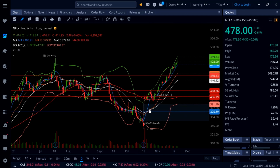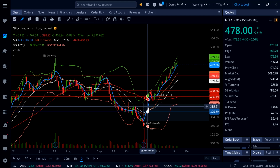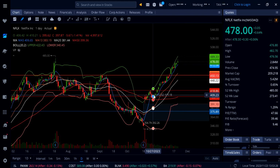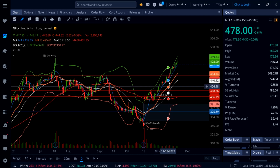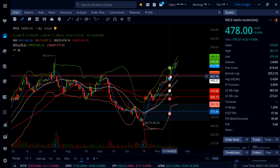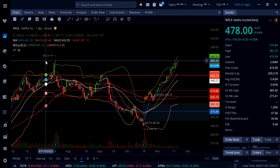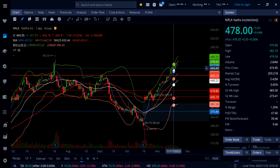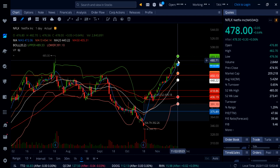So now on Netflix, we do have support right up here, 472, and only below that, watch out for a dump all the way down to right here at around 454 and then 450. As long as this thing can maintain and hold above the rising blue line, 5-day moving average right here, 472, the next stop 485 and then possibly even 500. But the RSI is getting really overbought, almost near 80, so be careful chasing Netflix right here at this level.